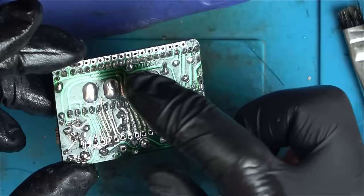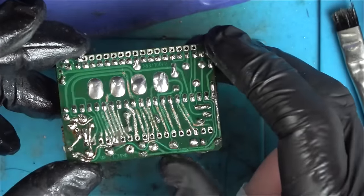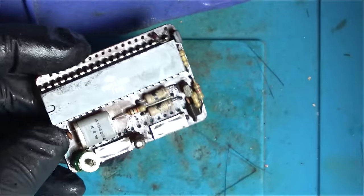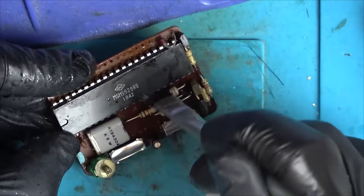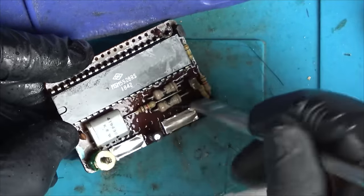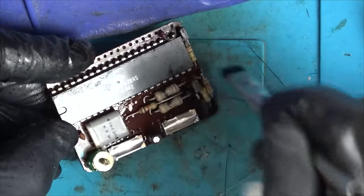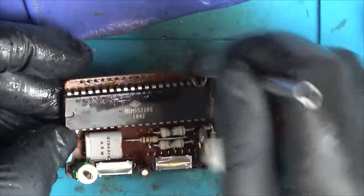I think it must have some sort of conformal coating on it, because no matter how much you clean it, it still looks messy, and you can see here it's sort of all sticky everywhere. So I think that is conformal coating. So I don't think at the end it's going to look very nice at all, but as long as it works, then that is the main thing. But I've definitely cleaned it up massively.